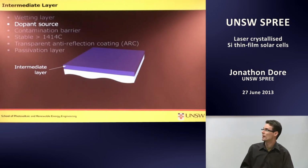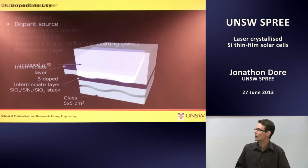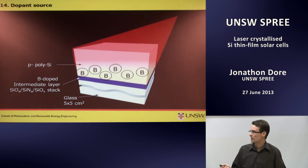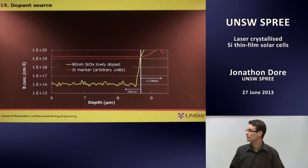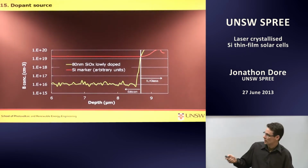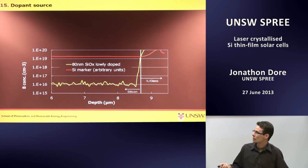Okay, so next I'm going to talk about these layers as a dopant source, and once again I show you what we're trying to do here. The boron is diffusing out of that intermediate layer into the silicon to create the absorber. And if I can explain this graph for a second, it's essentially showing a SIMS profile of the boron concentration after crystallisation. You can see here, this is the glass side, and here is all the silicon going into this interface here. So here is the air side over here.